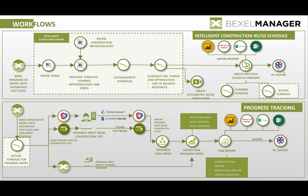When you update the schedule, because we are a multi-cost and multi-schedule environment, you can easily compare planned versus actual. You can also enter resources activity in that progress, so attach the actual number of workers or equipment used or material spent to those activities done in a certain period, let's say in the last month, and based on that immediately have earned value analysis, which you can later analyze in Power BI or send to the top management in Power BI or into any other available format.